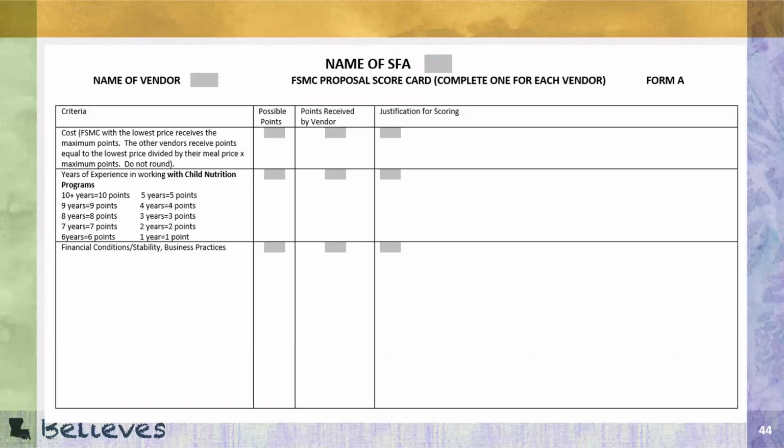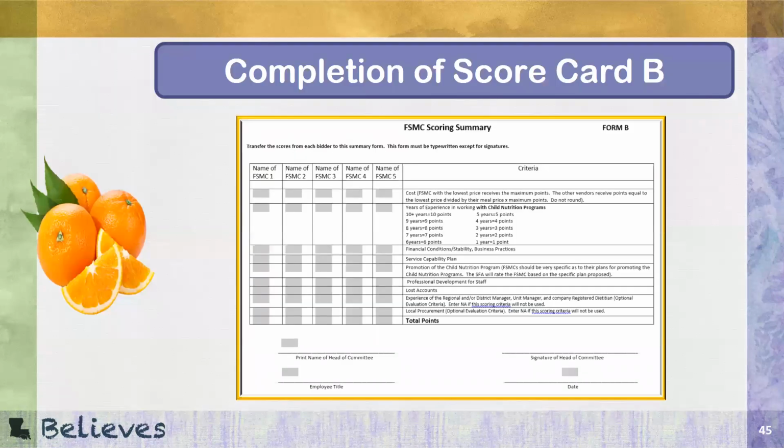Another change to the process is that the SFA committee will come to a consensus score and submit only one scorecard A to the state agency. But each committee member must sign scorecard A, and there should be at least 3 members on the committee. The next document that has to be completed is Form B, and this is your scoring summary. The scores from all of your scorecard A's are transferred to scorecard B. And the contract is awarded to the FSMC with the highest score. And this form must be signed by the head of the RFP committee.